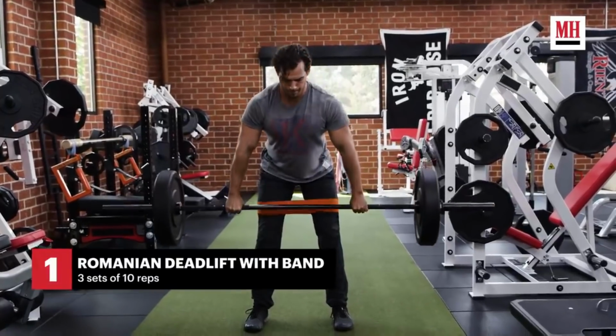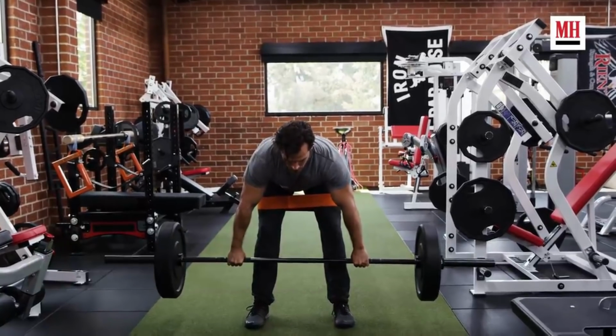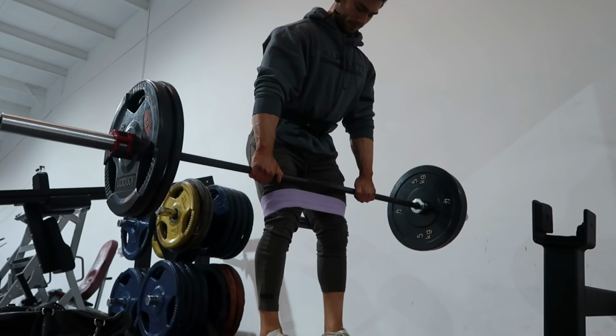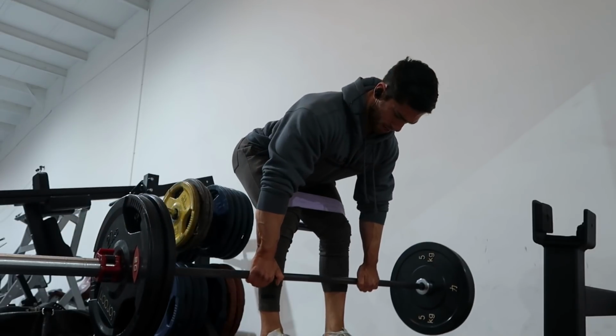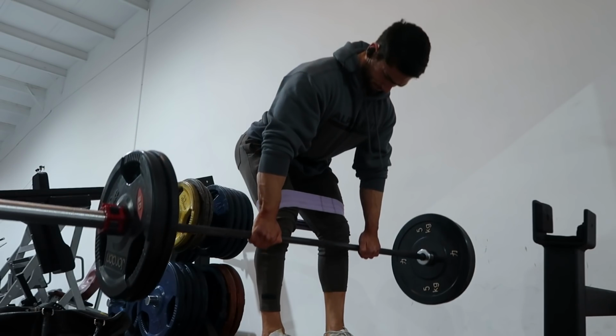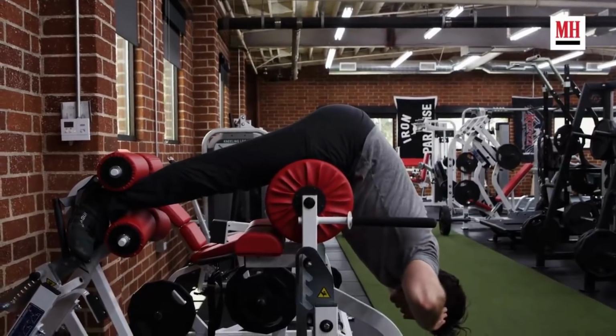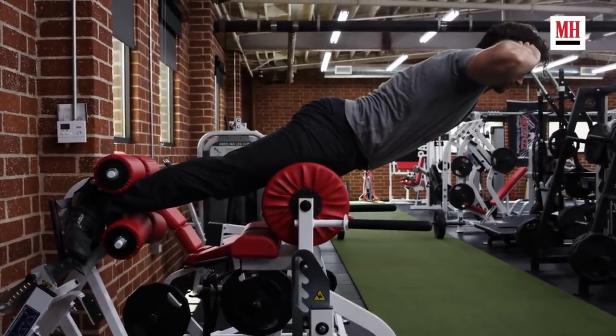He's doing a 4-second negative with this, and then a 2-second pause at the bottom, and then coming back up and contracting the glutes. The top, holding each repetition for 2 seconds, and really continuing the conversation and making sure the posterior chain is as strong as possible.